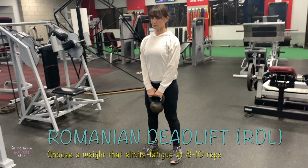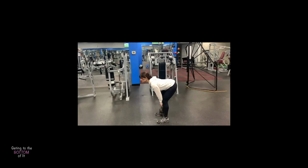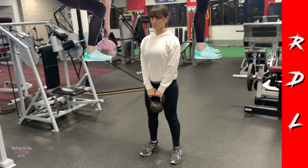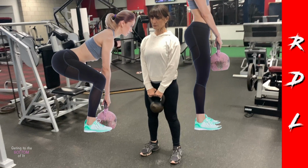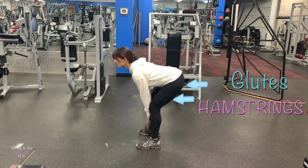Okay, the next exercise in this superset is the Romanian deadlift. Gina is going to use a kettlebell, but you can certainly use a barbell. Remember, there is no rest after the hip thrust, so you may want to get the kettlebell ready and have it next to you. We chose the Romanian deadlift over the regular deadlift as I think this targets more the posterior chain muscles, particularly the glutes and hamstrings.